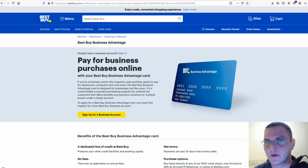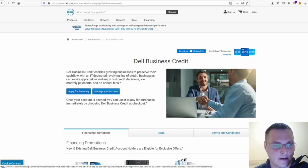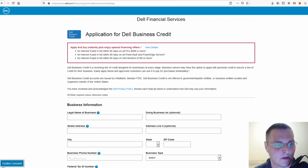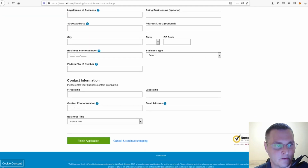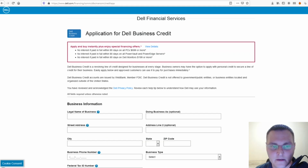Alright, so the next one is Dell. So the Dell Business Credit, you can apply for financing. So as you can see here, if you say apply for financing, it's going to take you to the application, and it's pretty self-explanatory as well. Your business phone number, your federal tax ID. Now I can tell you this is going to be a harder one to get.